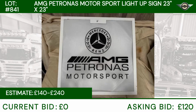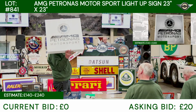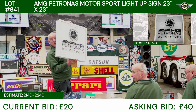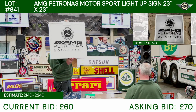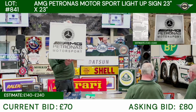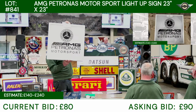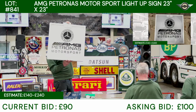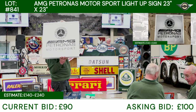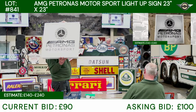841, the AMG Petronas Motorsport light up sign. There we go, look, loads and loads of signs in the sale. Where are we then again? Usual bids here with me, 40, 50, 60, £60 bid then and away. At £60 bid then, 70, back in Cheshire at £70. £70, 80, £80 bid, I'm going to sell it. At £80 bid then, 90, £90 bid, is there 100, fill it up? At £90 then, are we all done? At £90 it's going to be sold for the first.